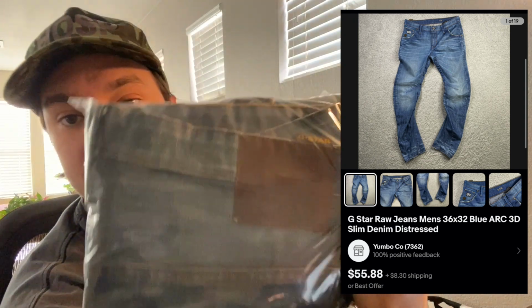Then we sold, I don't know what that is, Polo Ralph Lauren thermal waffle knit, like jogger pants for $20. Oh, it's under a pound. Sweet. So we made like $1.50 on the shipping. That's cool. Then we sold a pair of G-Star jeans. G-Star.